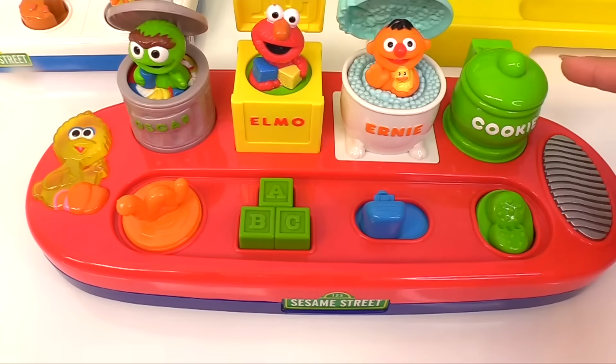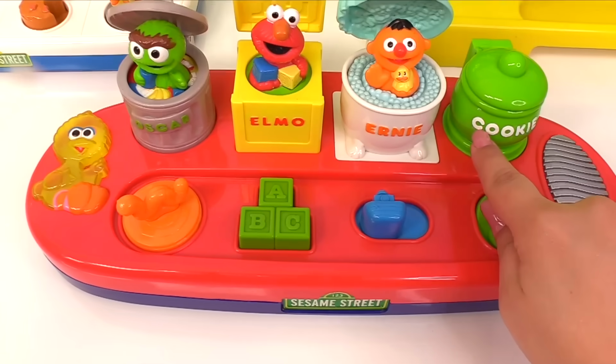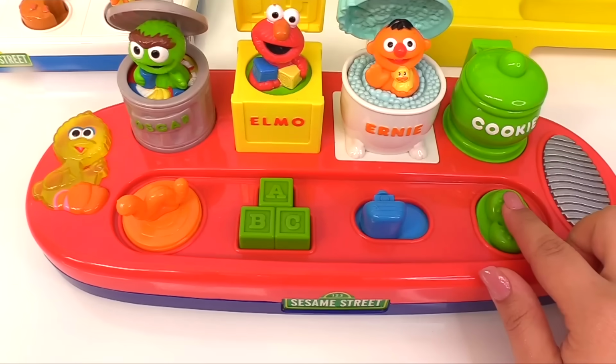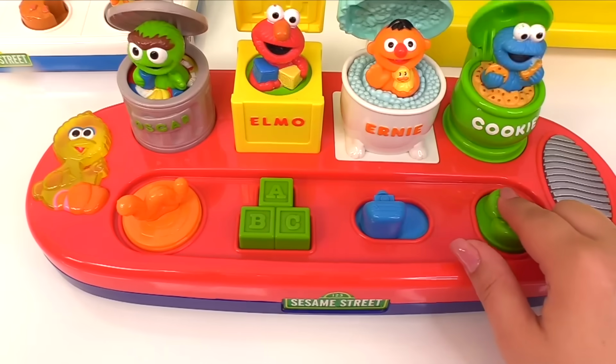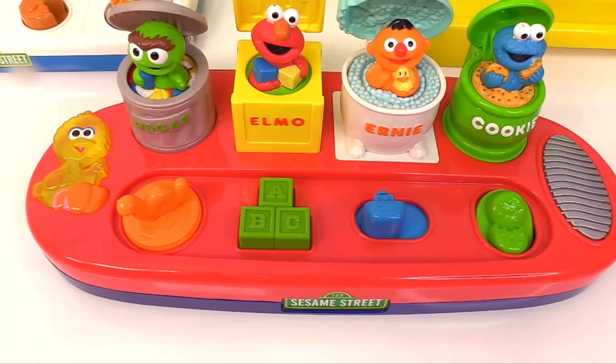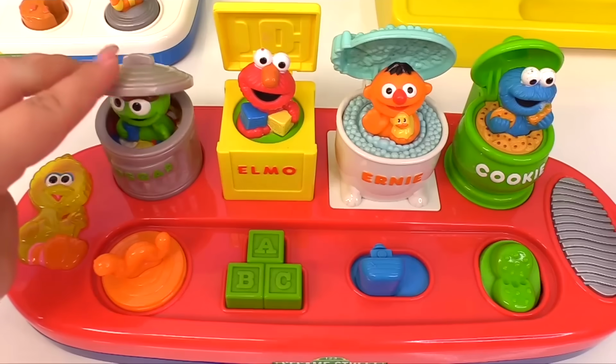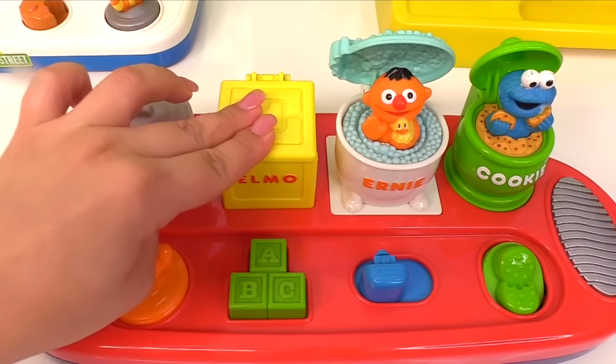We have a green cookie jar with the word cookie written on it in white. Let's press the cookies and see who pops out. Cookie! It's Cookie Monster! And look how many cookies he has! Cookie Monster's blue. Blue. Let's close up each of our friends.